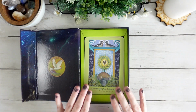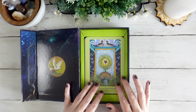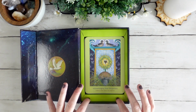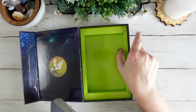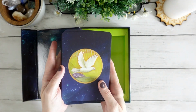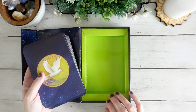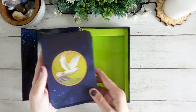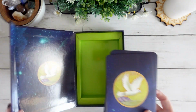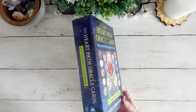So the cards did originally come wrapped in plastic, but I've taken that off for the ease of this video, and you can see that the inside tray holds the deck beautifully. There's no lips for the cards to catch under, so if you are a person who stores your decks in their original boxes, this is a fantastic box for that because it holds the cards quite nicely. The cards fit in here with the book on top, and then you have this lovely little package to sit on your shelf. Quite wonderful.